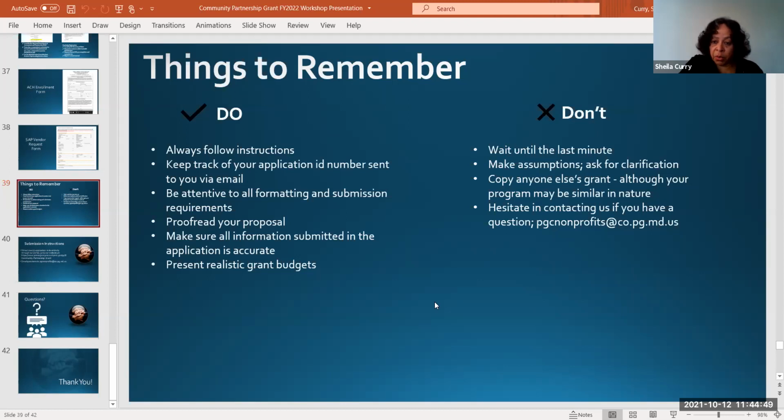Don't make assumptions. Again, just get clarifications through the email. Don't copy anyone else's grants. That's obvious. And don't hesitate again to contact us. It's very important that you know that we are always here to answer questions, and please don't hesitate to do that. I just want to mention that as many times as I can.